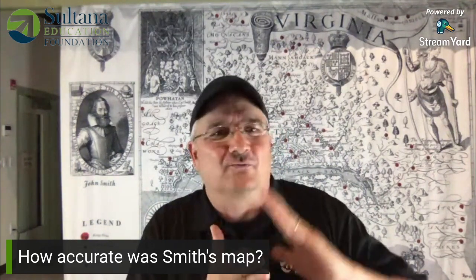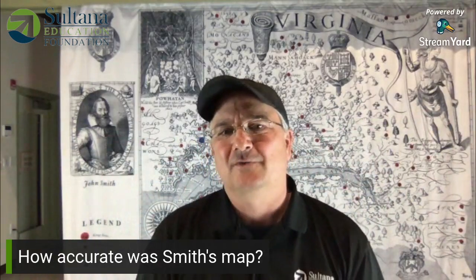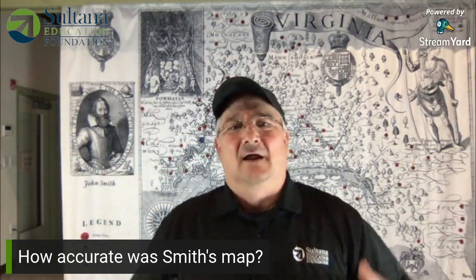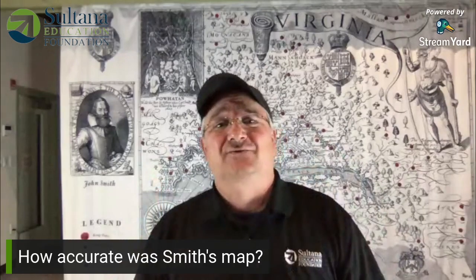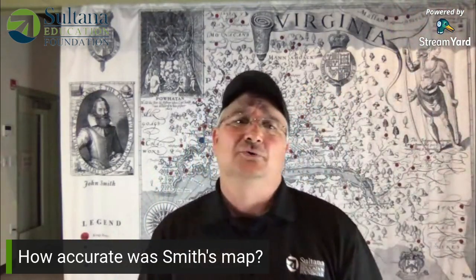Prior to this map, as I said, all the old maps just showed it as a little inlet. This map exponentially improved upon those old maps and basically served as a guidepost for any English colonist that wanted to come and try to start a new life in the New World.